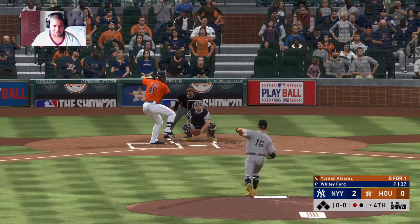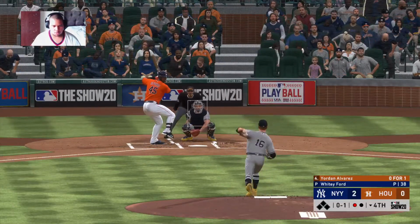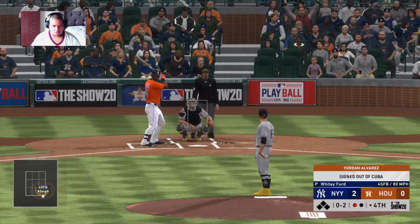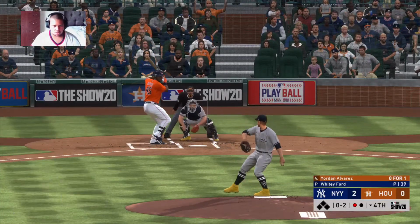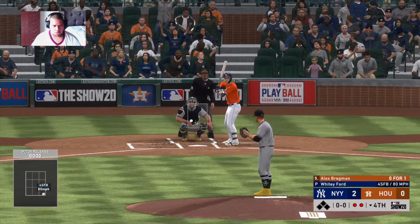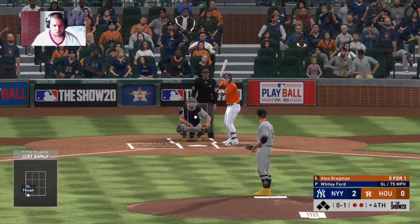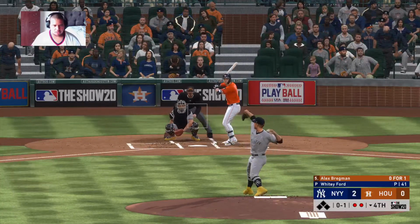Into the box, Yordan Alvarez, as he'll take a look at a slider here that finds the zone for strike 1. Swing and a miss, and he's quickly in the hole, 0-2. He takes strike 3 called on the fastball. Couldn't pull the trigger, and there are 2 away. And that'll bring up the former first-rounder Alex Bregman.